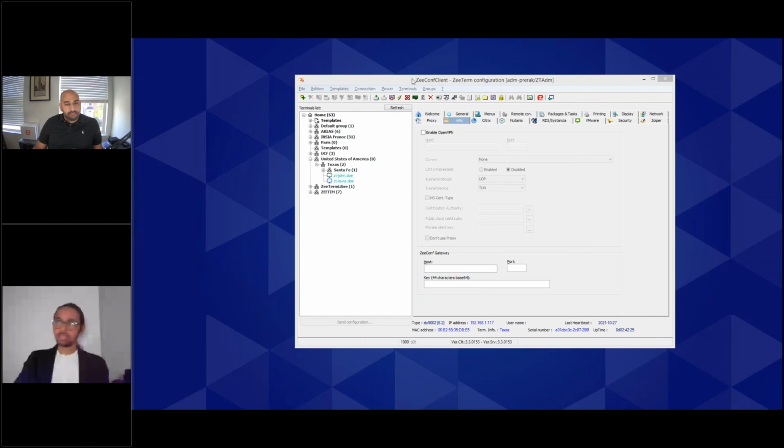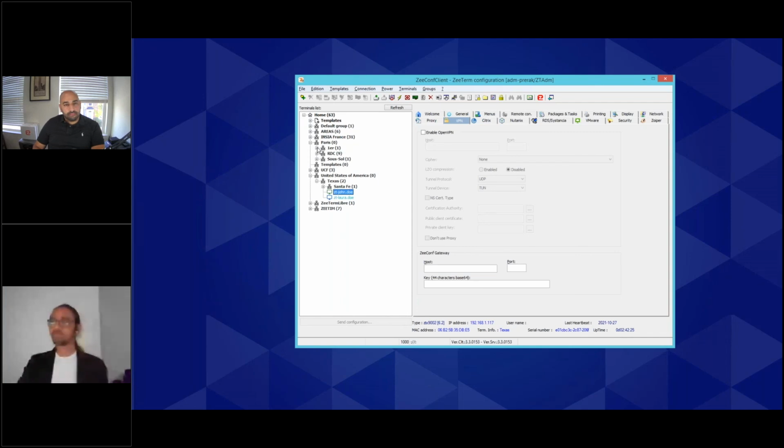The first thing that you notice in the client is the tree structure on the left-hand side. This is structured to segregate your devices. You would have multiple top level groups, then you could have sub level groups as well, and you can go as many groups deep as you want. There's no limit to that.